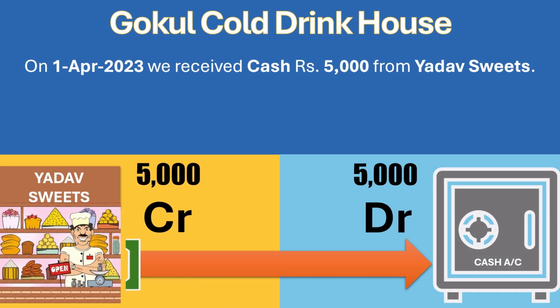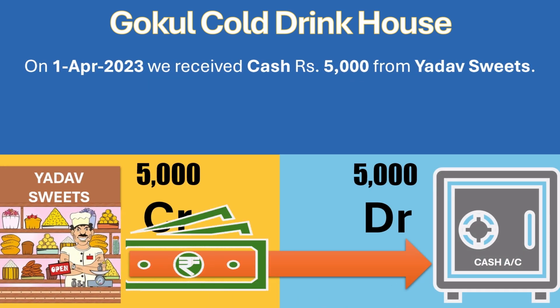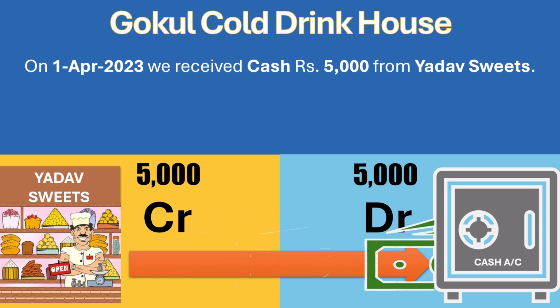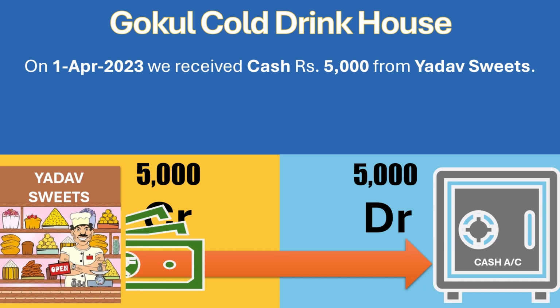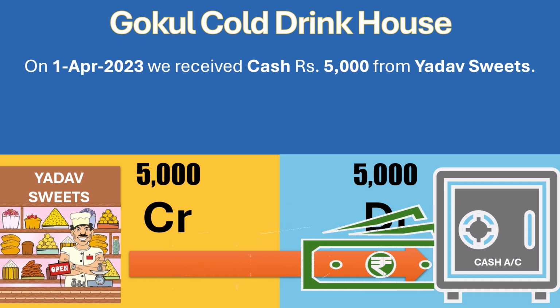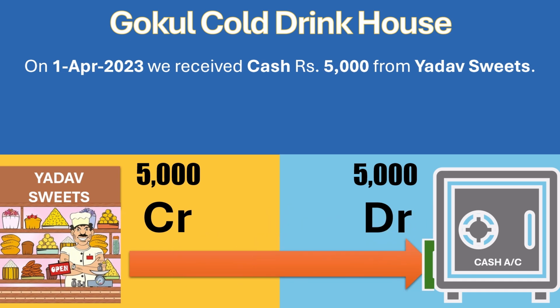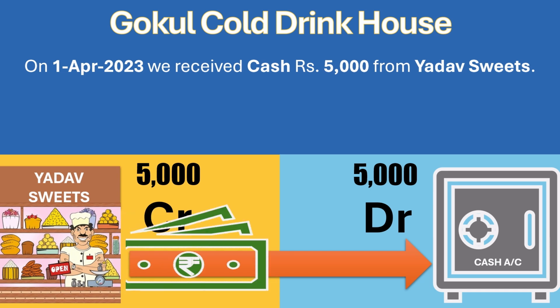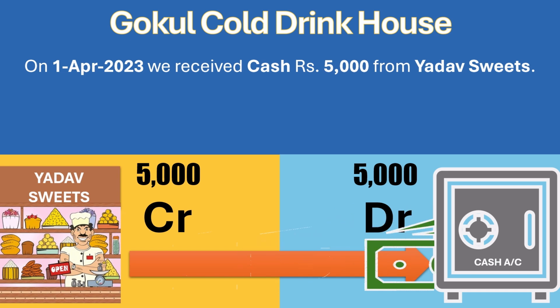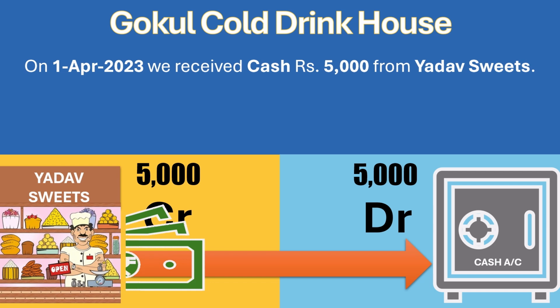Now in the third transaction, Yadav Sweets gave us 5,000 against the sold goods. You can now see that the cash was given by Yadav Sweets. This cash was deposited in the cash box. All the money going into the cash box and going out of it will be recorded in the cash account ledger. Now here the direction of the transaction is towards the cash box. So we will debit the cash account by 5,000 and credit the ledger of Yadav Sweets by 5,000.